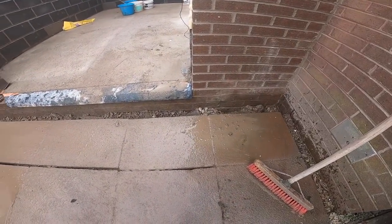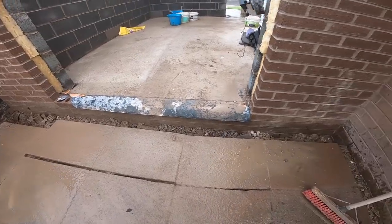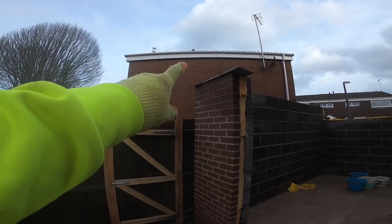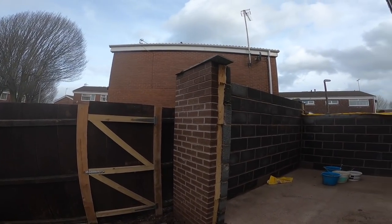Robbie and Robbie will have to replace those flags, relay them, because they're putting a drain across here to take the water, the downspout off the roof.